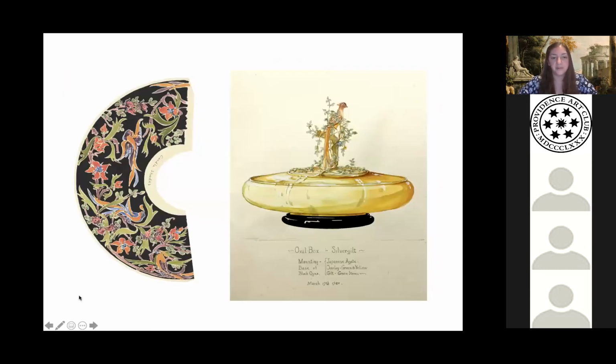I just wanted to throw in 2 additional designs of birds. On the left, we have a candle shade with a very similar parrot design. And on the right is a box. And this is a really extra box in which William was envisioning gilded silver on a black onyx base with even more enamel and gemstones.